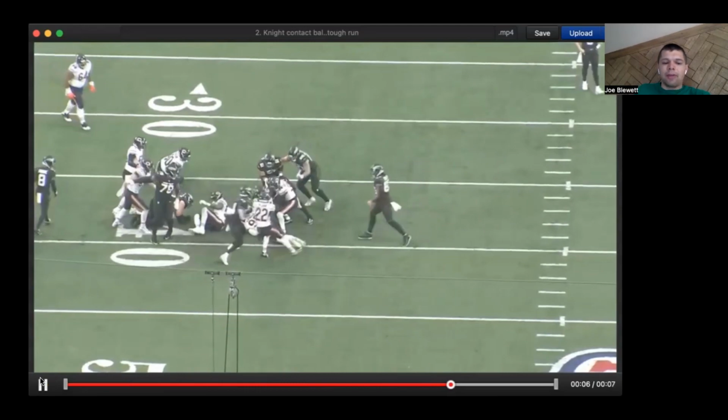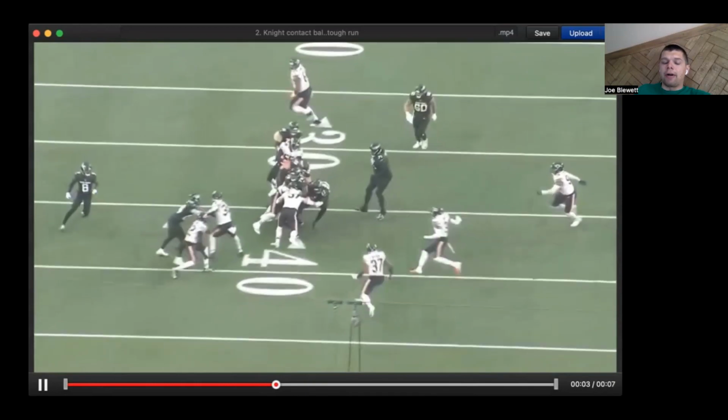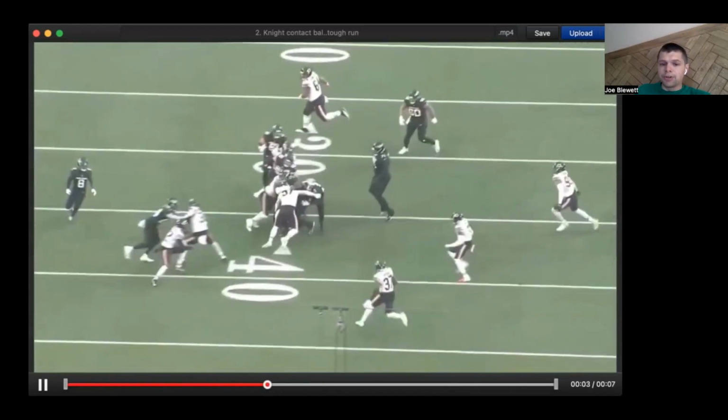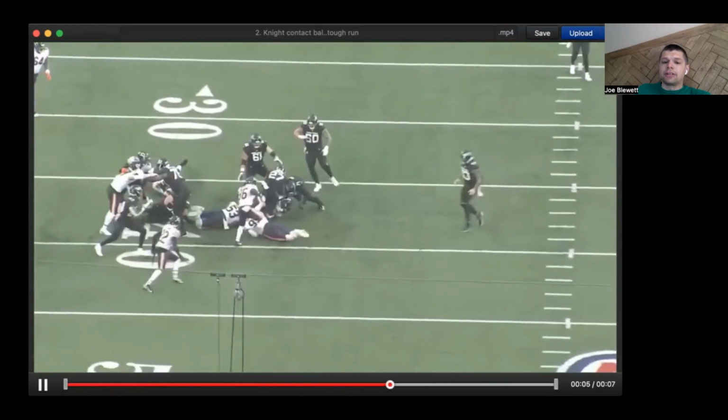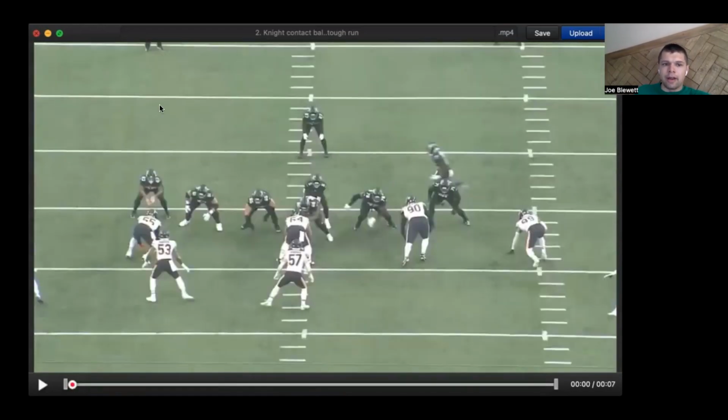So we like the contact balance here. The vision's pretty good. The flattening out of his track to avoid Pennell's good. Ball security is good. And then again, just the consistent drive of trying to get more yards. We also like that from Zonovan Knight on that one.